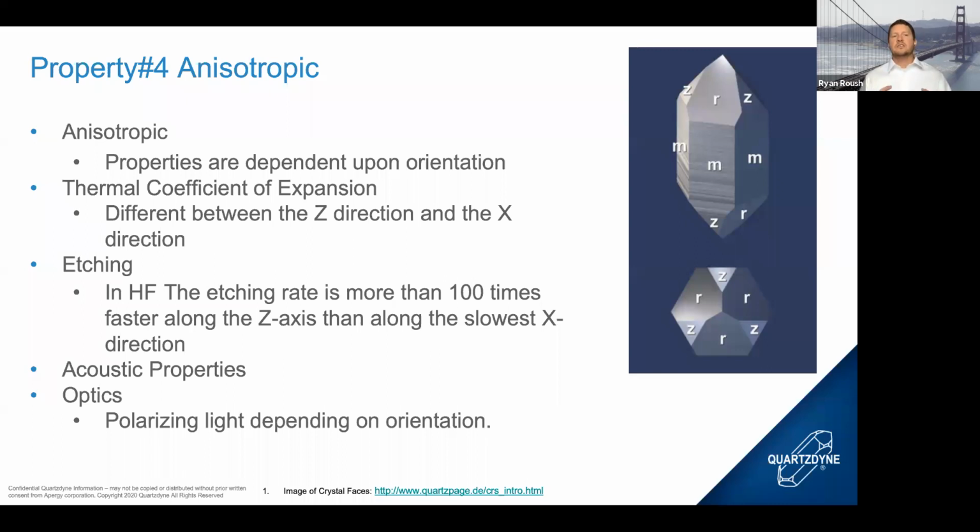So quartz, depending upon the orientation, has very different thermal coefficients of expansion. And so we talked about, earlier in the presentation, the watch crystal. And so a watch crystal uses a cut of quartz. And when I refer to a cut of quartz, what I'm referring to is the orientation of the quartz crystal. So this is one of the magical things about quartz, is depending upon how you cut that crystal and the angles at which you cut it, you're going to harness different properties for different applications.